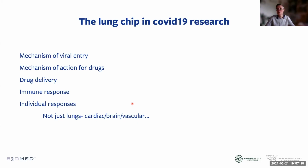How do the drugs have any sort of mechanism of action? What's going on there? How do we deliver the drugs? If we think about that two-channel setup, is it more effective to inhale a drug and have it come down that air channel, compared to having it systemically, sending it down the blood channel? What happens? There have been models that have put neutrophils in that bottom channel to see, well, where are they going to get up to? And as I've already mentioned, we can have a look at individual responses.